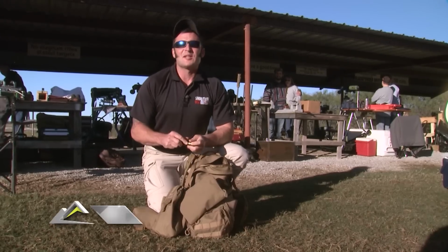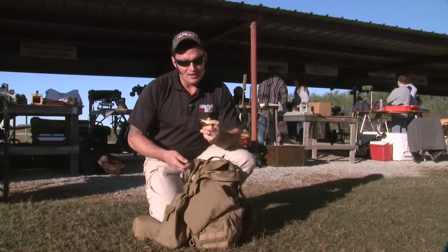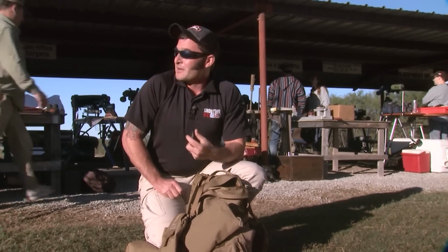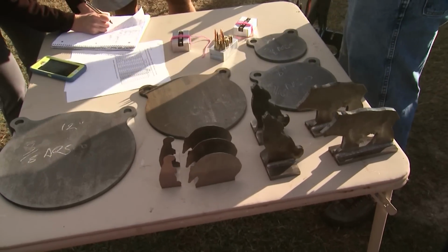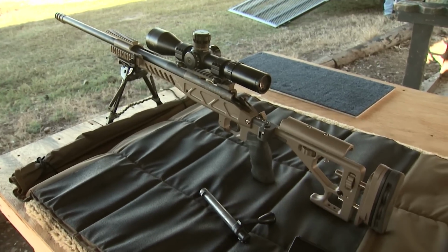Well, we're at the Heart of Texas Silhouette Association Varmint Benchrest match, and I'm going to be taking this on with my precision rifle gear, so that's a little bit different than some of the Benchrest outfits that these guys have brought. These are some tiny targets. This is going to be a real test for me and my rifle.